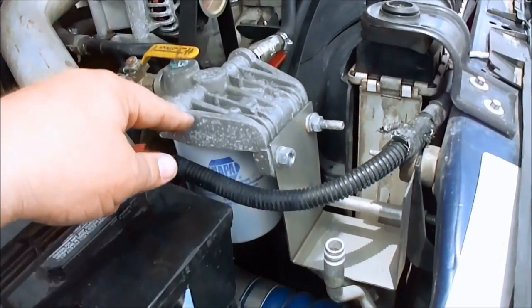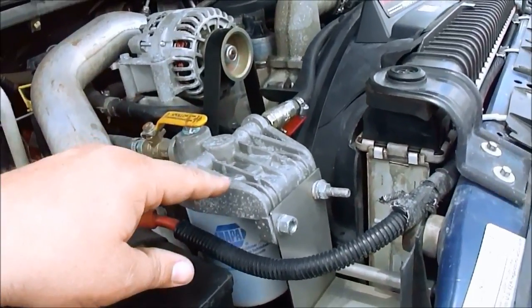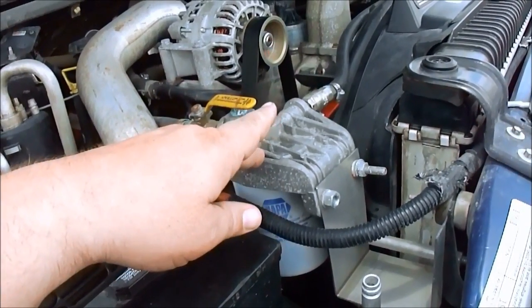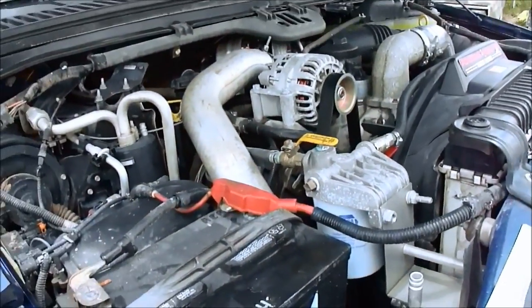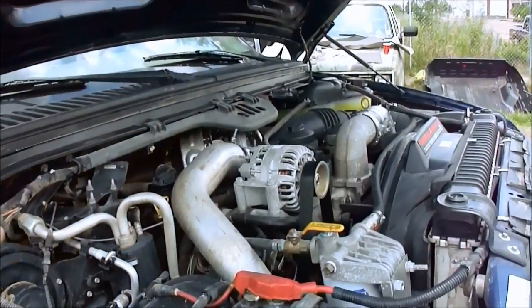This is a coolant filter kit. This keeps trash and other sediments from stopping up the oil cooler. That's one of the big issues people have with 6.0s, but it's been corrected on this truck because of this coolant filter. Change it about once a year and never have any trouble. EGR has been deleted, alternator's been replaced.